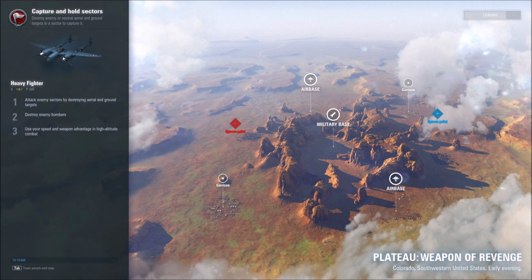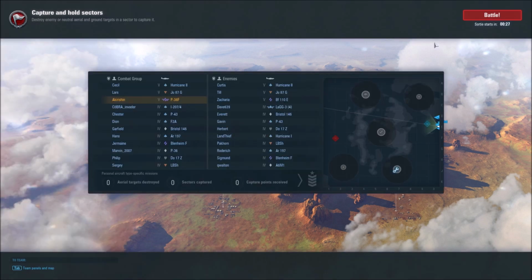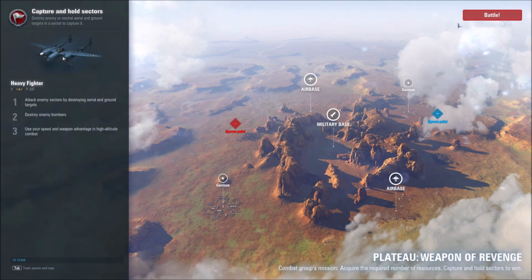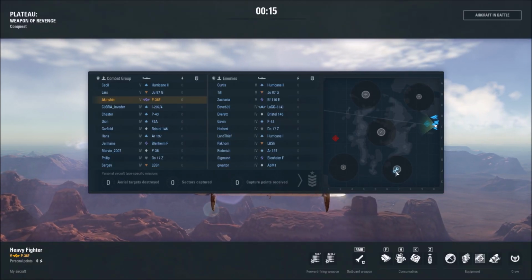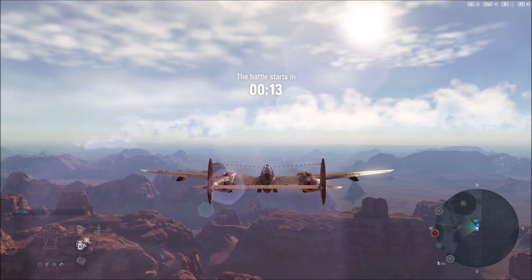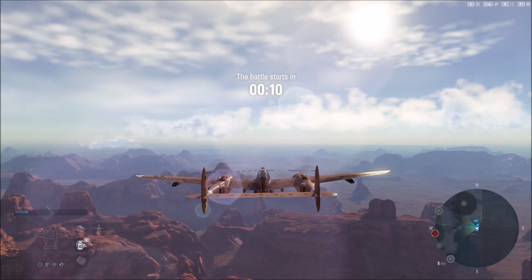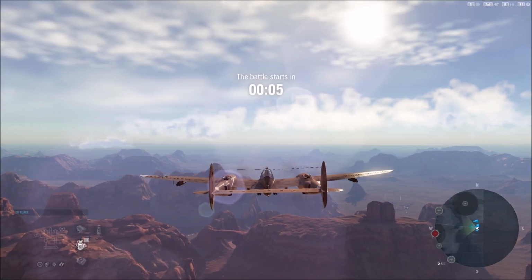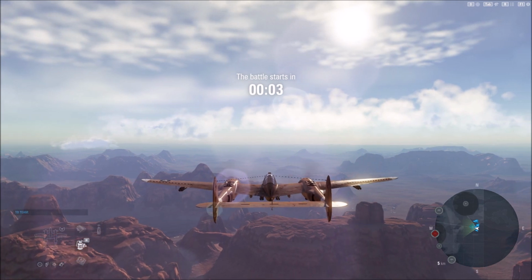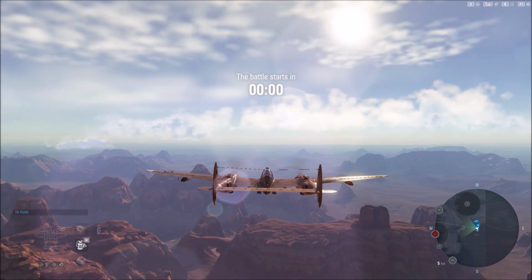Okay, so we'll be fighting over the plateau, Weapon of Revenge, Theater of Operation in our P-38F. Okay, and we will head to the airfield over here first. Always good to have an airfield in your possession, and that is a repair field, so that's nice as well. If you need to go back there and get repairs, you can.